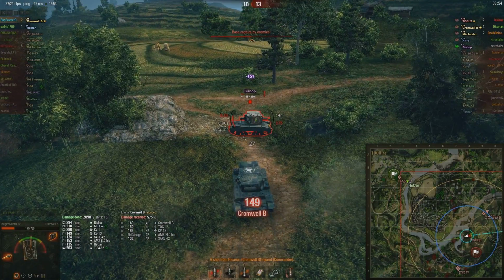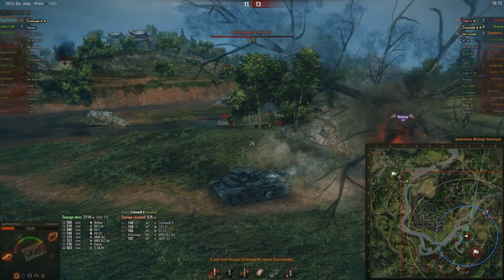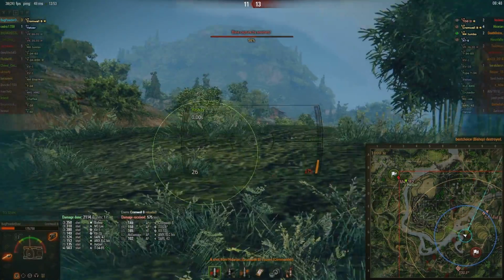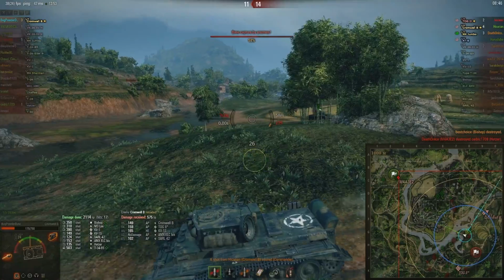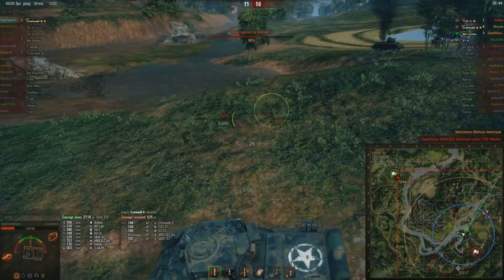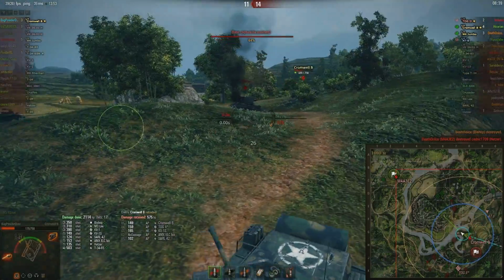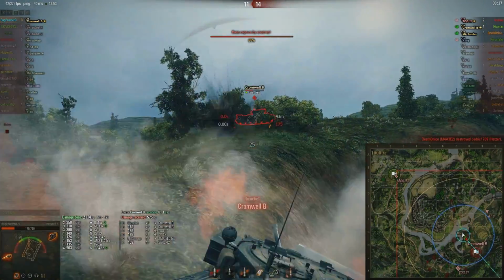The trouble is the Cromwell doesn't have a lot of gun depression over its rear, which I'm actually going to find out to my cost momentarily. I thought the gun depression at the back is much better than it was, and actually it's not. You see now that the Hetzer has died, so I've got no chance of winning this game. However, I've done 2,100 damage, which isn't bad for a gun that only does 100 damage or so a shot.